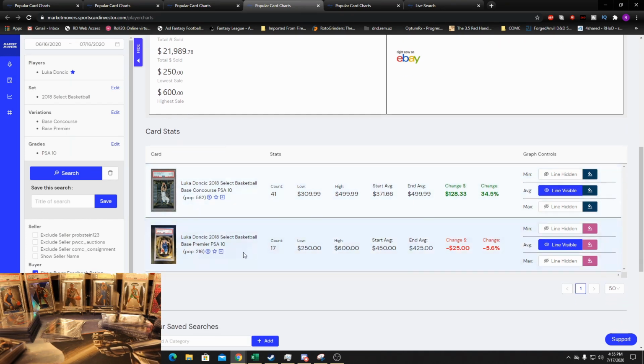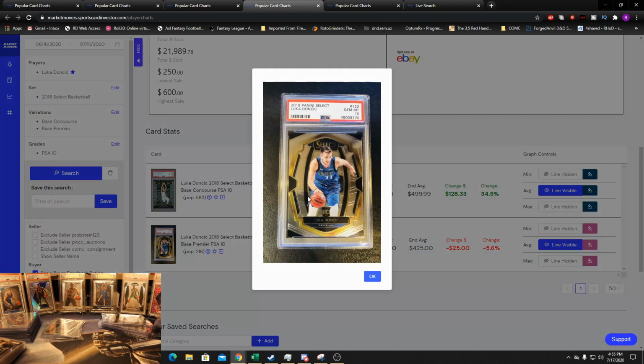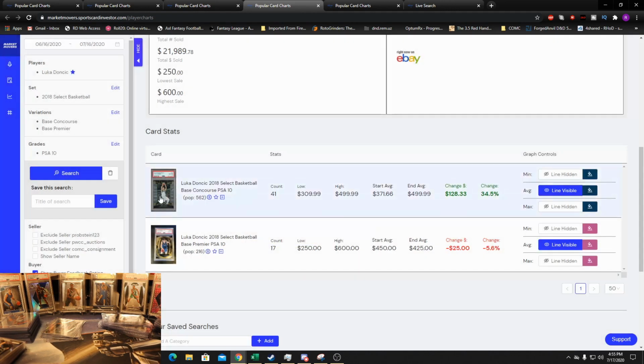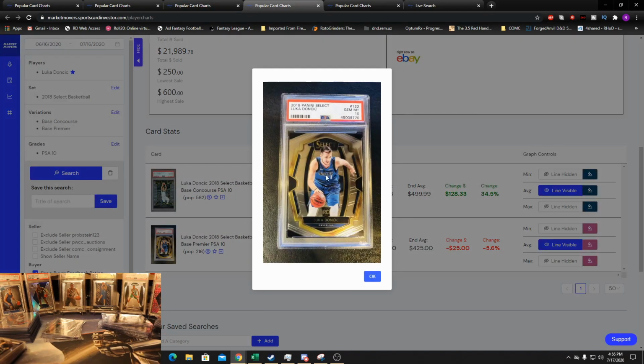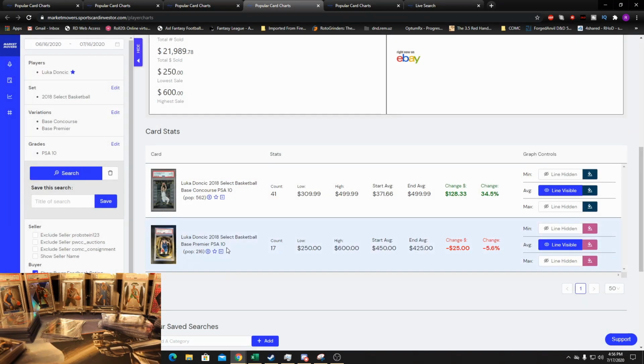I know it's hard to see on this, but yeah, there you go. To me, that's a nicer looking card than that. That, to me, looks boring. This side looks much nicer. And it's rarer. You can see again on the sales, 41 of these have sold, only 17 of these have sold in the same time period. And that makes sense. It's about half the pop count, and this is selling for less.